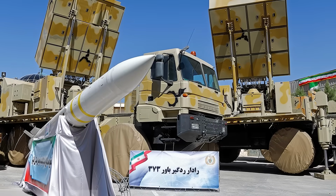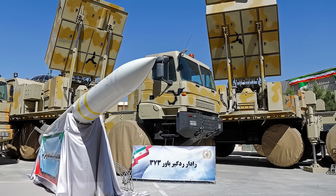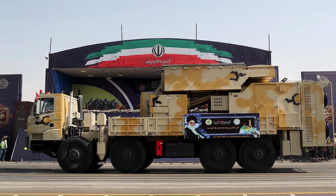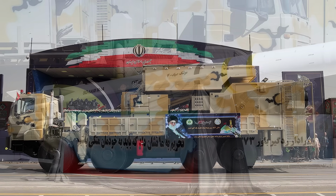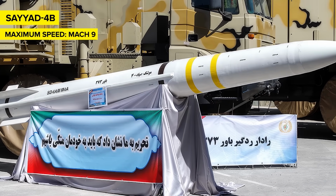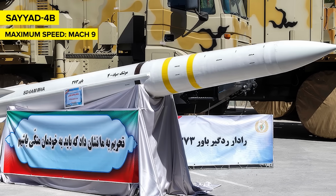Its new integrated radar system, unveiled in February 2025, allows it to independently detect, track, and engage targets without relying on external radar support. The system is mounted on an 8x8 Transporter Erector Launcher and Radar, or TELAR, vehicle, allowing for rapid deployment and repositioning. And the Sayyad-4B missile that it employs is capable of reaching speeds of up to Mach 9, approximately 9,840 feet per second, enhancing its effectiveness against high-speed threats like hypersonic missiles.